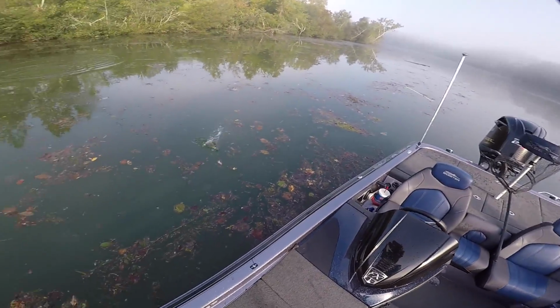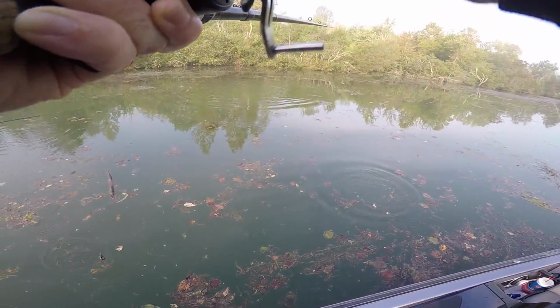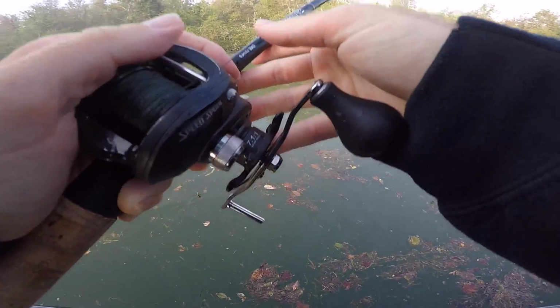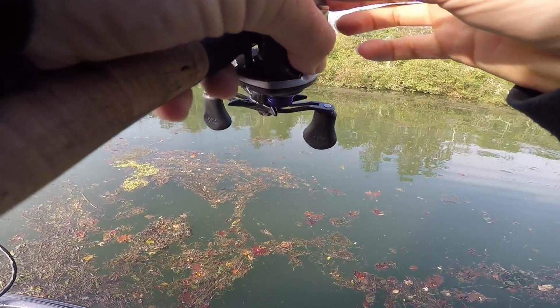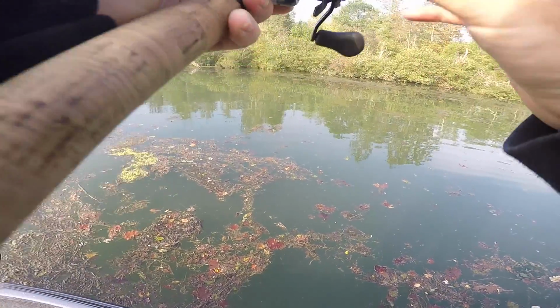Oh, he just came off. Dude, that was a beast. Did you see how big that fish was? The fish was that wide. I know, I saw him. This wide. I saw him.